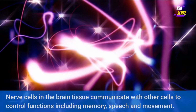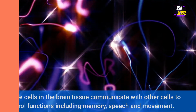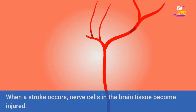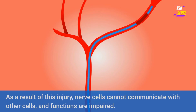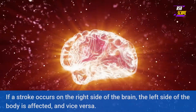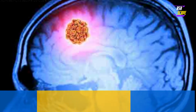Nerve cells in the brain tissue communicate with other cells to control functions including memory, speech and movement. When a stroke occurs, nerve cells in the brain tissue become injured. As a result of this injury, nerve cells cannot communicate with other cells, and functions are impaired. If a stroke occurs on the right side of the brain, the left side of the body is affected, and vice versa. Types of stroke.